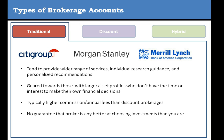Second is that there's no real guarantee that the broker or your financial advisor is actually going to be any better than you are at choosing investments. So don't necessarily equate expensive with the idea that you're going to generate greater earnings. On the flip side, however, with a traditional broker, because you have to execute all trades through somebody, this broker may actually prevent you from making some really dumb financial decisions and losing a lot of money because, again, you're paying for that personal one on one relationship.